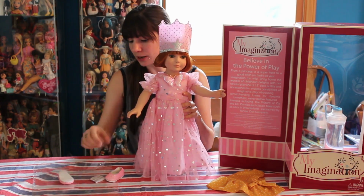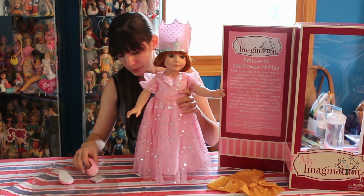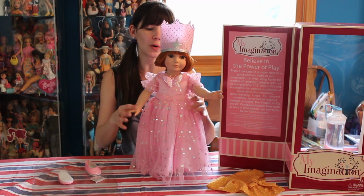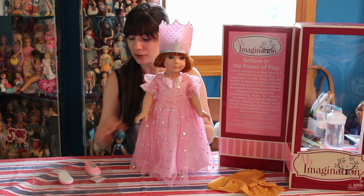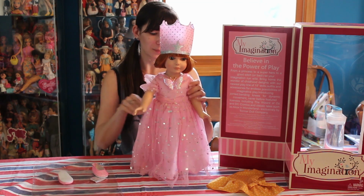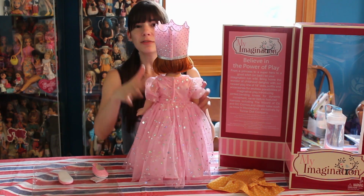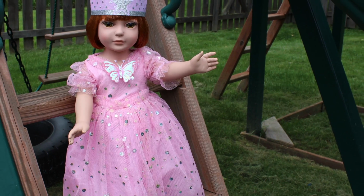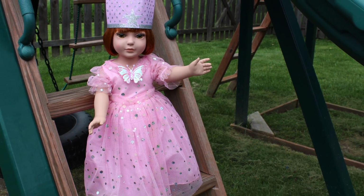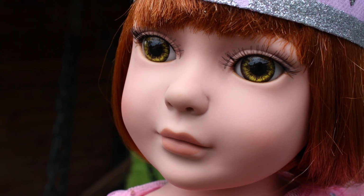Now, the thing I didn't put on her are the shoes. They're pink shoes. They should fit her fine. But I figured the dress was so long that you wouldn't even be able to see them in the video. But they are pink flats, just like this. This is the back of the dress. There's just lots of sparkle, lots of pink. And you'll notice here in the front, we have this butterfly. Overall, I think the outfit is so cute. It looks really good on her.